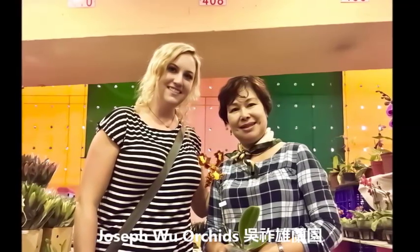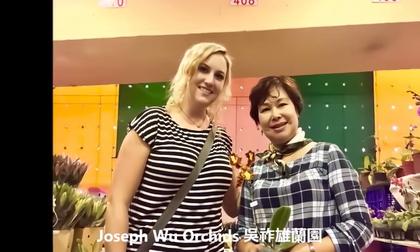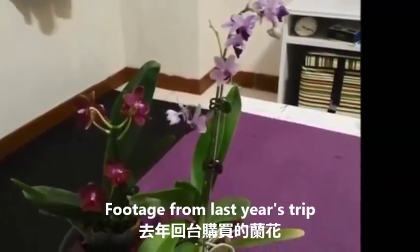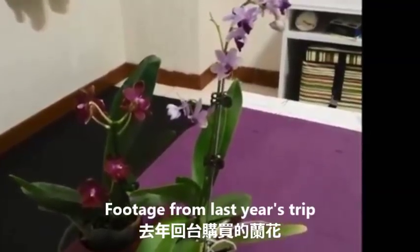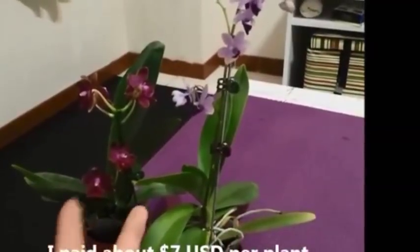I wish I could simply pack a couple plants in my suitcase and bring them back to the US, but I know it's not allowed, so I can only wish. But there's always pre-order when they come to the US for orchid shows, don't forget. Now, let's take a look at some footage from last year, and I will tell you the story.